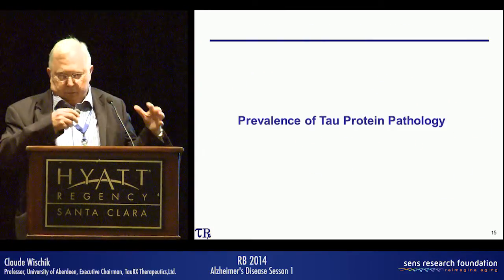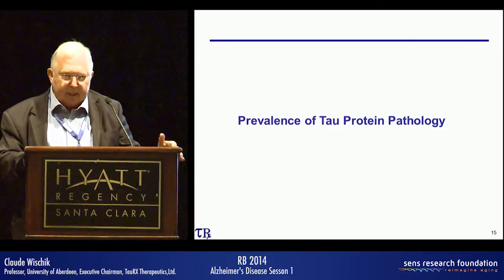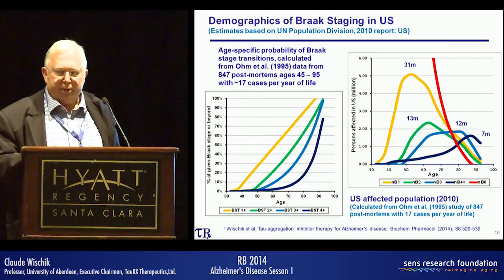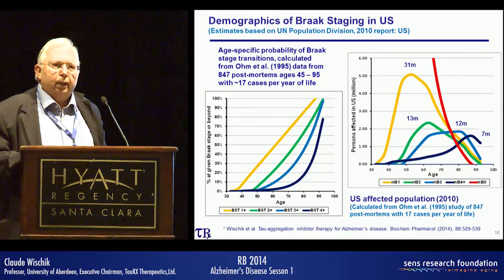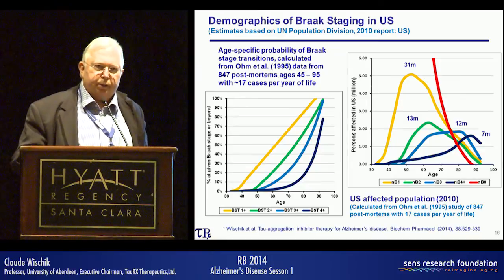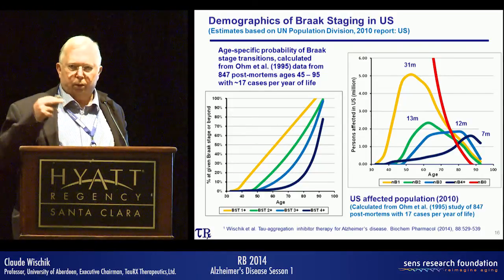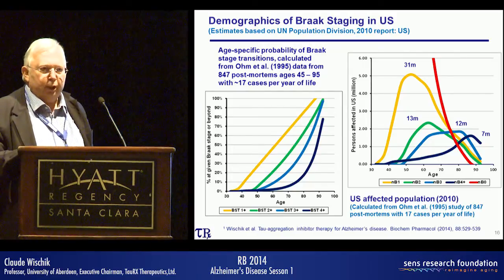Again, I'd like to use this bit of tauology to go back to the aging theme of the conference and show you some calculations of the prevalence of tau pathology. On the left there, you have the age-specific probabilities of Braak stage transitions. The yellow is from nothing to Braak 1 or beyond. Green is from 0 or 1 to 2 or beyond, or 3 or beyond, and so on. They're just probabilities of transitioning by age.